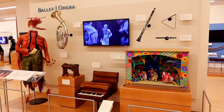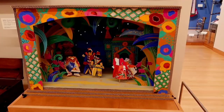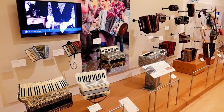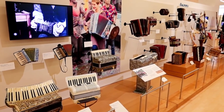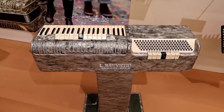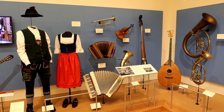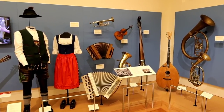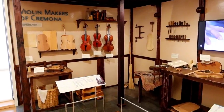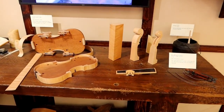Ballet and the opera. One of the costumes. Little, like a puppet box. Now that is a pretty intense accordion and bagpipe section. Now that's one of the crazier accordions I've ever seen in my life. Wow. So here's the Germany section. Here they're showing a violin maker's workshop, the process of creating a violin.